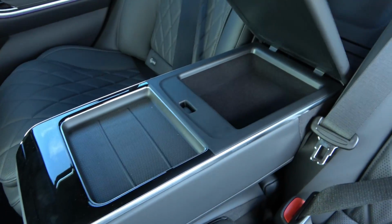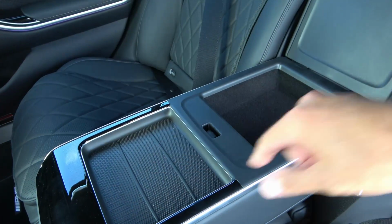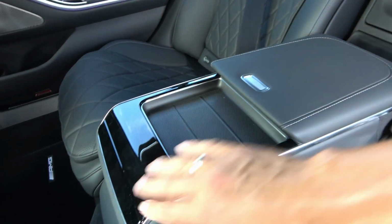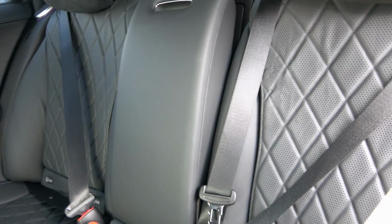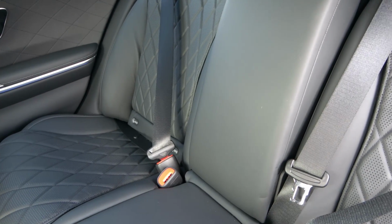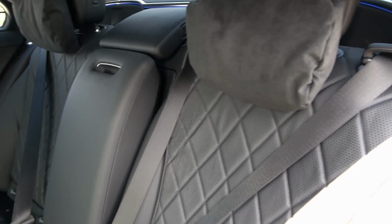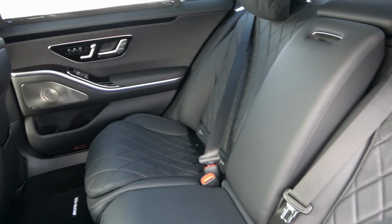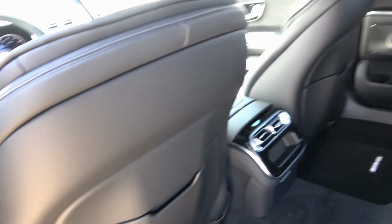Now what else do you have here? This one doesn't have, like I said, this executive package with the rear screen in here, but hopefully the one that I'm gonna do next, as far as the 580, is gonna have it. And this is exactly what I was telling you, that this is going to be a 4-person vehicle, because look, the 3rd person in the middle is gonna have a little bit of a hard time sitting on this middle seat.